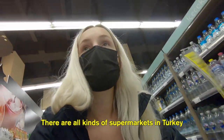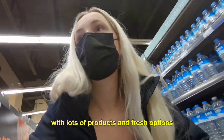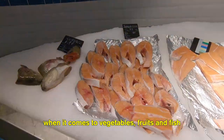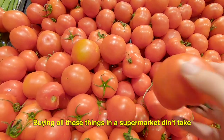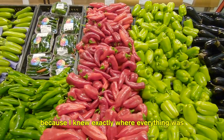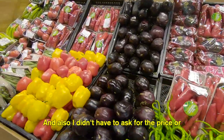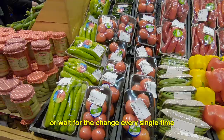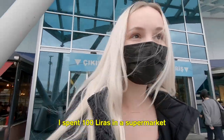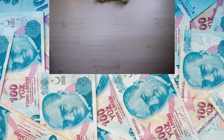There are all kinds of supermarkets in Turkey. I went to a shopping mall that has a very big one with lots of products and fresh options when it comes to vegetables, fruits and fish. Buying all these things in the supermarket didn't take as much time as at the bazaar because I knew exactly where everything was, and also I didn't have to ask for the price or wait for the change every single time. I'm done! Spent 100 liras in a supermarket, so let's go home and check what we got.